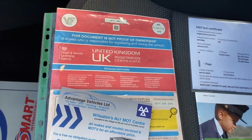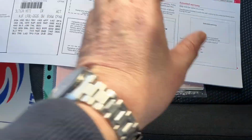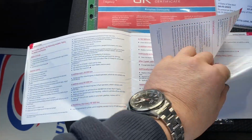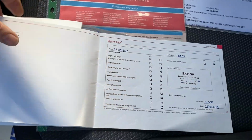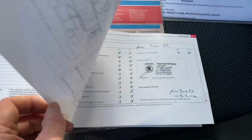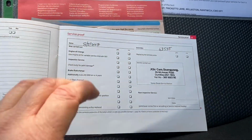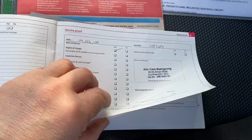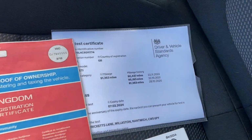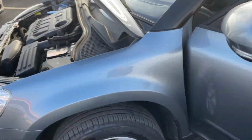So as you can see, logbook's here. We have just done a service and an MOT. And there is lots of stamps in the book that I can show you when we get there. So first one there at 2012, one at 2013, 15 then, 16, 17, 18, I think that's the last one, and we've just done one now, and the MOT with all the advisories done as well. So the car is all ready to go.